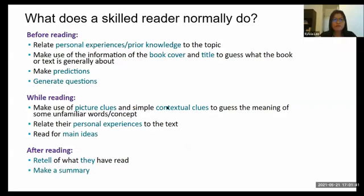And after reading, you can try to ask them, can you tell me something about this character, why he has to do something like this, and ask them to retell what they have read, and if possible, ask them to make the summary.